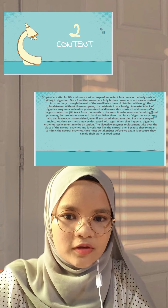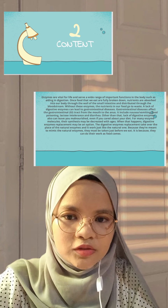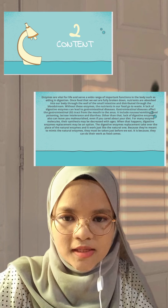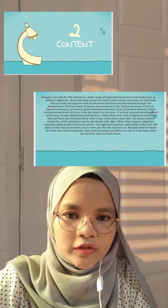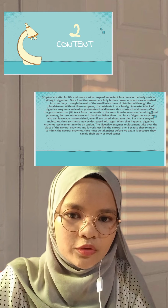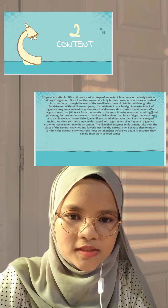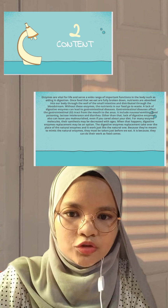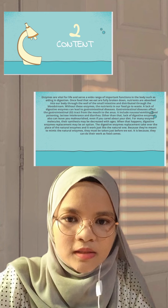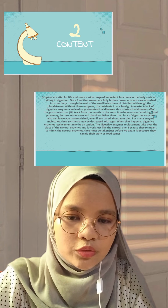Enzymes are vital for life and serve a wide range of important functions in the body, such as aiding in digestion. Once the food that we eat is fully broken down, nutrients are absorbed into our body through the wall of the small intestines and distributed through the bloodstream. Without these enzymes, the nutrients in our food go to waste.